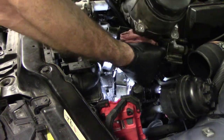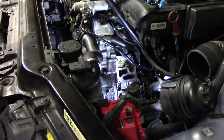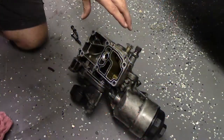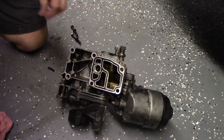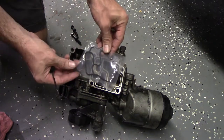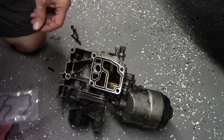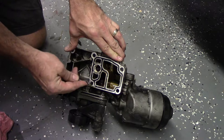This whole setup comes out of here. Let's not lose any bolts. So there we go, let's get that cleaned up. So I've cleaned the big chunks off our whole housing setup here in the parts washing machine. I got the gasket out, and if you lay it up there, it pretty much looks right, so I think it is. Let's go ahead and get this one out of here.